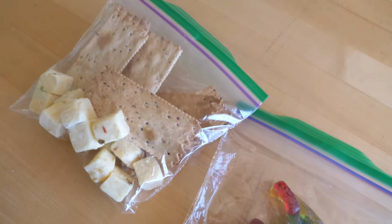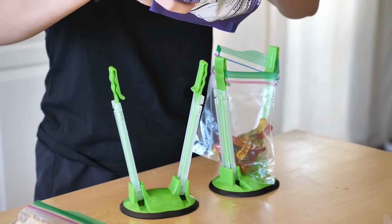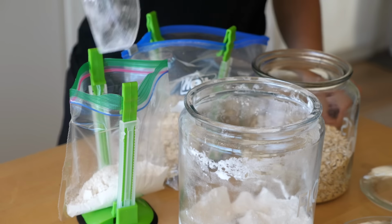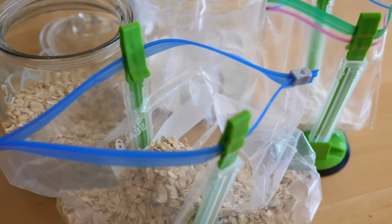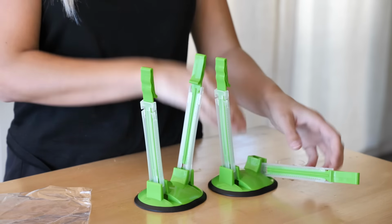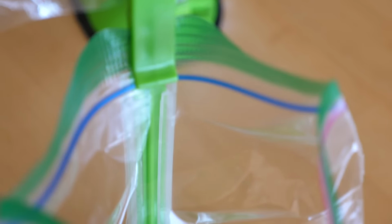If you're packing to-go snacks, lunches, or packing up leftovers, you definitely need these little bag openers. These make it so easy and quick to fill Ziploc bags with ingredients and snacks that you need. They're perfect for kids as well because it really holds the bag open and definitely eliminates spills and messes. They even fold down completely flat so you can just store them away really easily. The little clasps just hold the bag tightly so you can load it all up and pack everything you need.